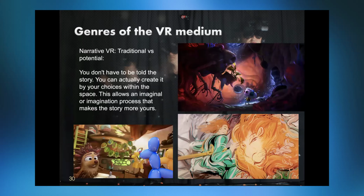Now I will talk a little bit about genres, and there's not enough time to go into all the genres of the VR medium because we don't even know what they are yet. I'll talk about one that gets mentioned a lot, which is narrative VR. Now, you have a traditional narrative, which is an authored story. It has a beginning, a middle, and an end. It's always told the same. It's going to be the same story every time you come at it, with the same beginning, middle, and end.